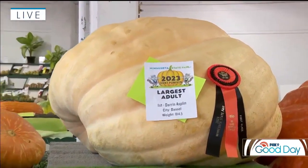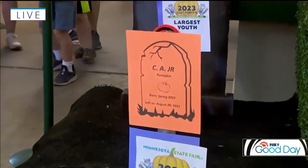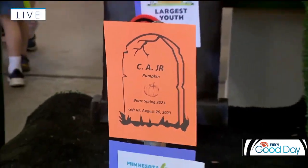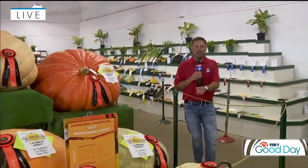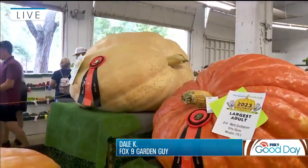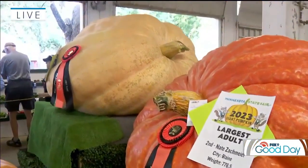And actually, there are two there that have tombstones. Two did not make it. They collapsed. So there's quite a bit of work that goes into growing these large squash. And by the way, if you're interested to know what the world record is for the largest squash, it's 2,700 pounds, which is truly astonishing. But here, for such a short season, 800 pounds, that's a winner every day.